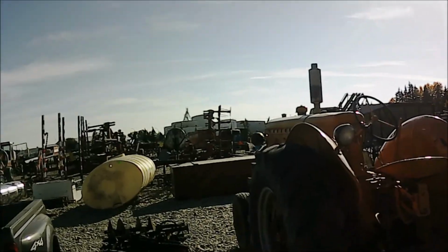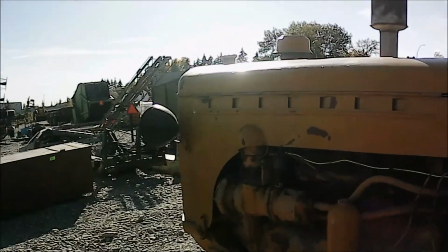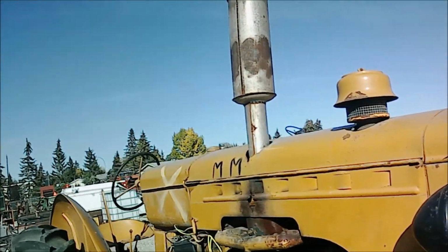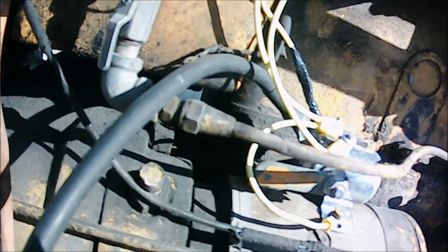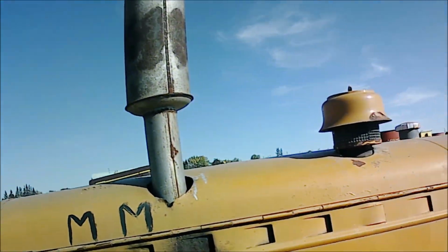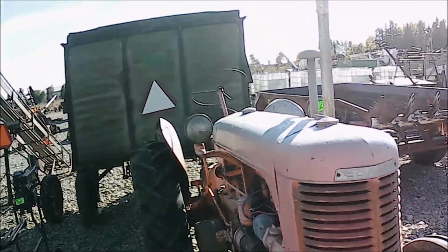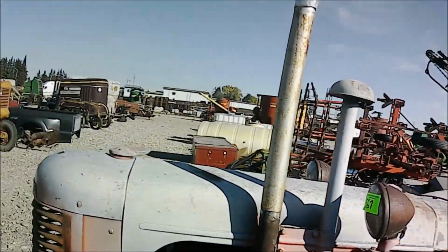Here's a Minneapolis. Right here. What is it? UGV. I don't know Minis that well, so somebody help me. I'll look and see if I could on the tag. It's a U. So there you go. There's a Minneapolis U. Here's a little Case Model S. Nice little tractor.